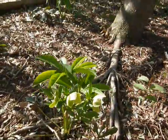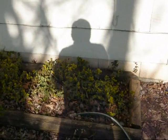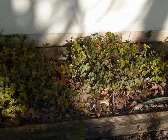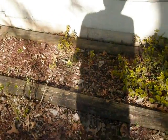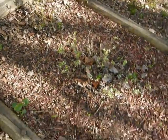And again, we have this one is bloomed out already. Yeah, I like euonymus plants. I like variegated plants. So I've got this variety growing along the back of the yard here. This is another variety. They kind of died off last year after doing well for several years.